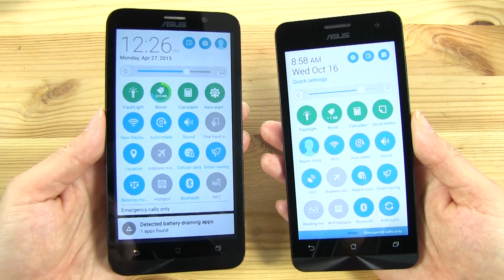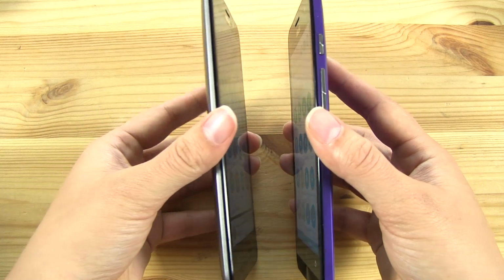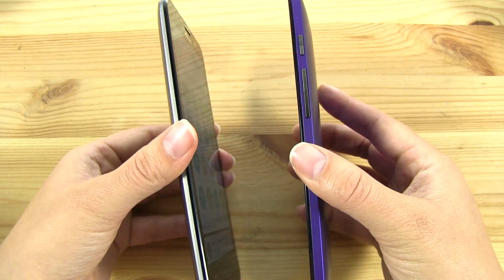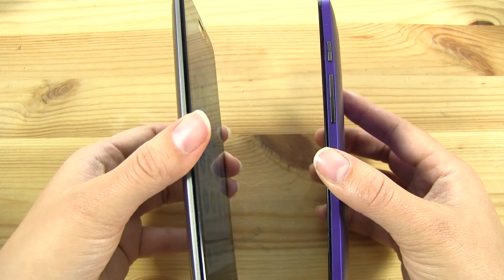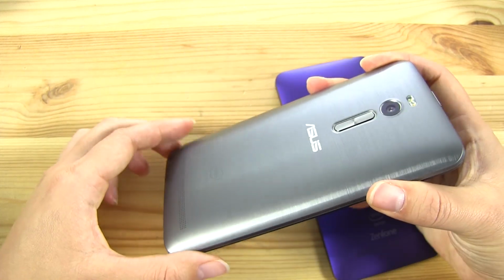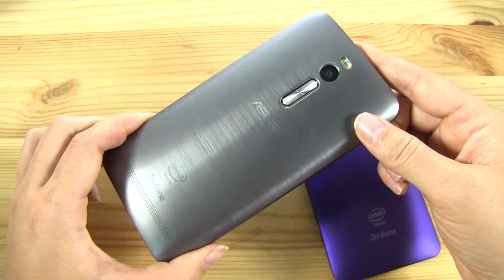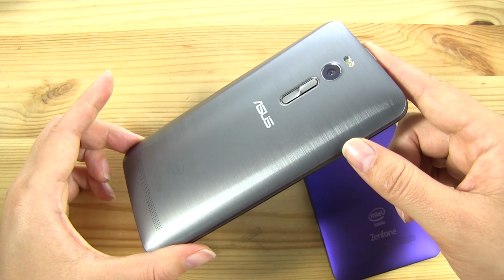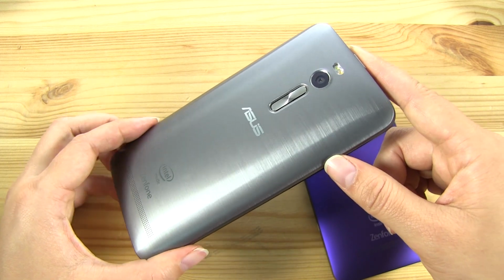Now, battery life is going to be a huge difference between these two devices. So the Zenfone 5 has a 2110 milliampere battery, while the Zenfone 2 comes with a 3000 milliampere battery, and it also comes with quick charge. So this means that if you use the right charger and the right cable, you can charge your device basically to like 70% in half an hour. So that's actually pretty good.